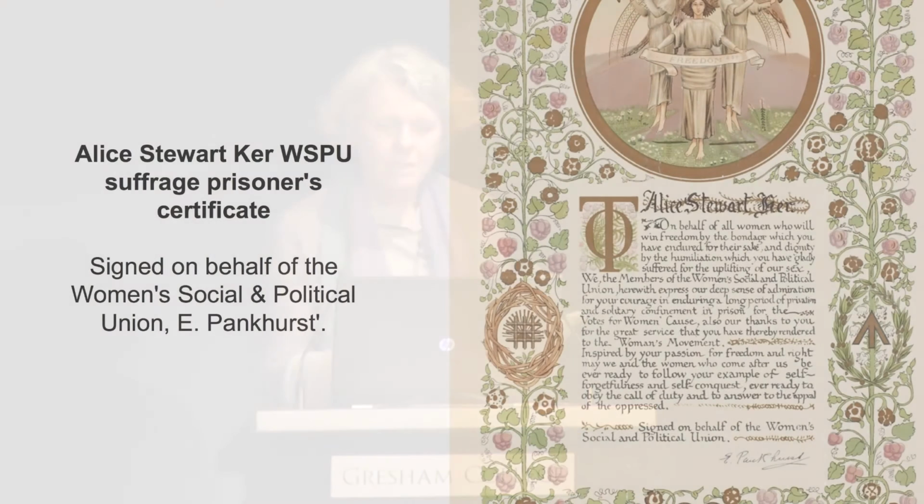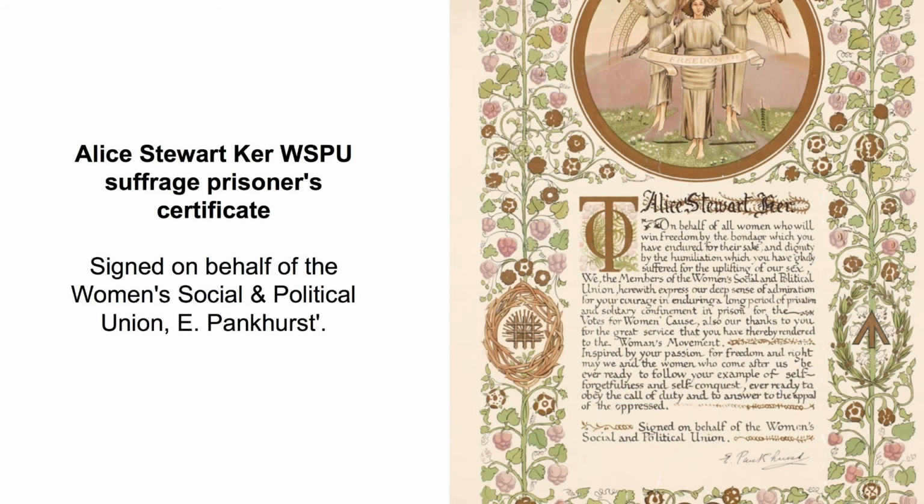So there's Sylvia's angels. You see them up here. And that became an emblem. And this is a certificate for a woman who'd been in prison. So you were collected from prison, given your certificate, ridden through town with white horses and taken to a dinner.